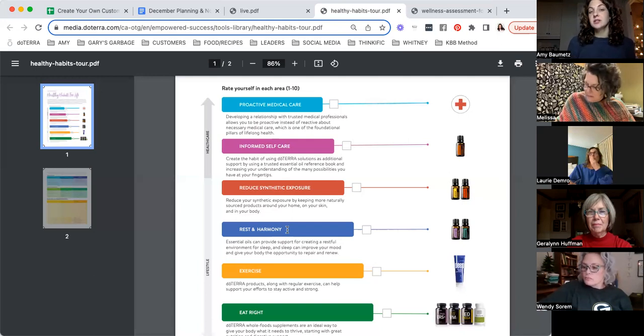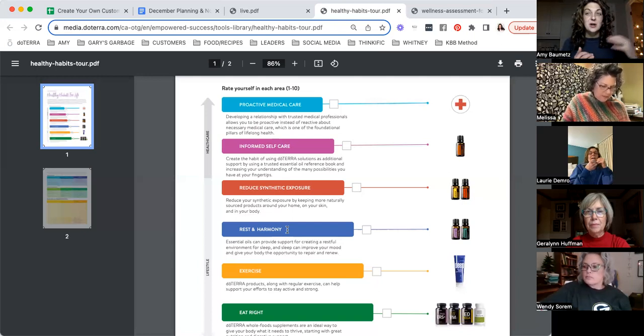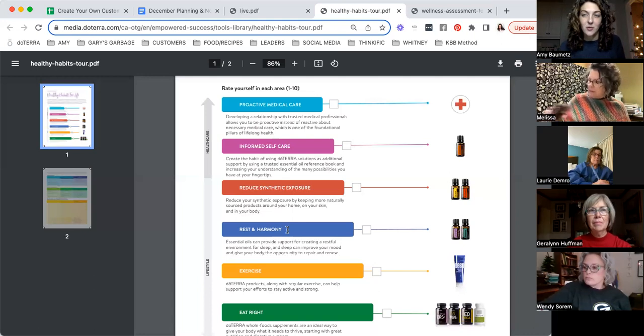These last 2 categories are kind of unique. Maybe it's a way you haven't thought about it. The first is informed self-care. This is the idea of creating the habit of using your doTERRA products as additional support for what you have going on, maybe looking at something in your reference book and mixing it up based on what you have going on. Give yourself a 1 to a 10 on how you're taking care of yourself with your oils and your reference books.